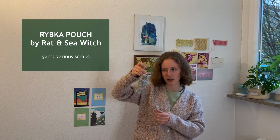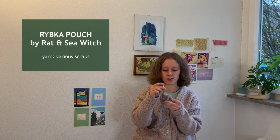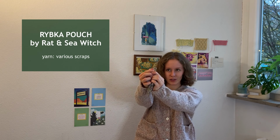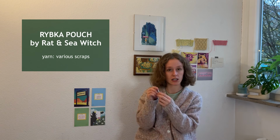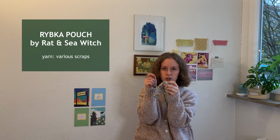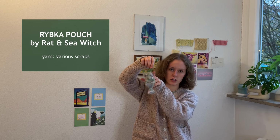I modified these a little bit because usually you're supposed to use this I-cord to hang them onto your bag or whatever, but I didn't really like the look of that, so what I decided to do instead is get these little keychains. So I have one with a hook, carabiner, I don't know what they're called, like this little thing, and then the other one is made with just a keychain with a key ring, and I didn't sew the top part closed entirely. Instead, I only sewed it up halfway, and then I pulled the I-cord through the chain.